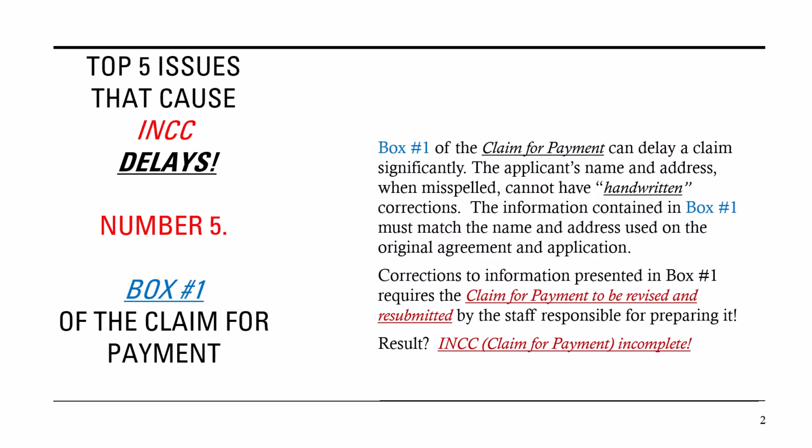The information in box number 1 of the claim for payment must match the name and address used on the original agreement. It must be the same. If it's spelled out as a full name, it should be the full name on claim box number 1.